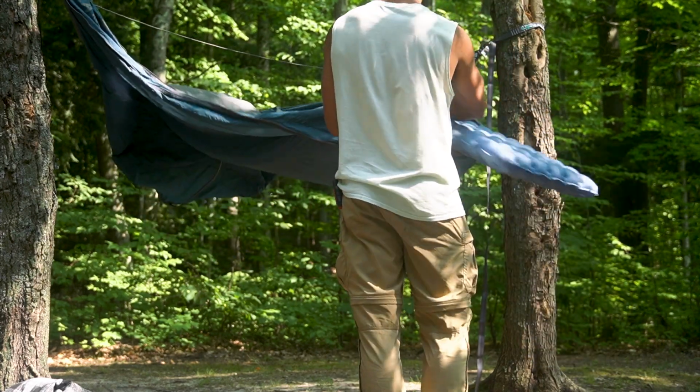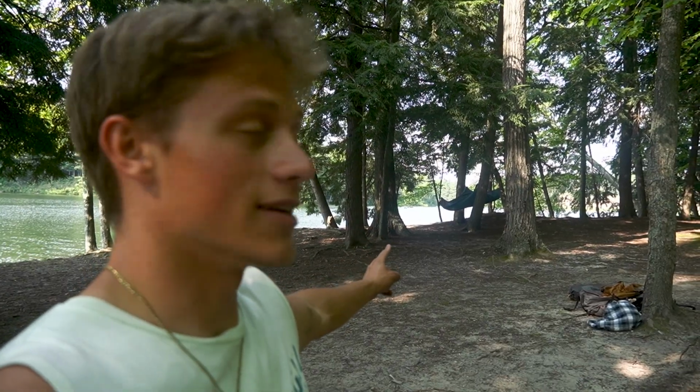Got the hammock all set up. I actually moved it to a different tree over there because I like the view better. Anyways, I'm gonna do a little bit of hammock camping since you guys suggested that I try it. And I bought a really nice hammock that I see John from Lost Lakes use all the time, and it is really comfortable. I haven't slept in it yet, so tonight will be night 1. We'll see how it goes, but I'm hungry. So let's cook some food.